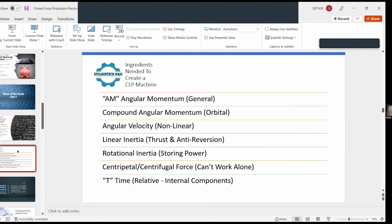Compound angular momentum, which can be described as orbital angular velocity, which is not linear, and linear inertia, which is thrust, and anti-reversion, which was also spoken of in the last presentation, where gravity tends to pull something back. That's the reversion. If there's any kind of a reverse pulse, it works with gravity to just counteract any forward movement we have.